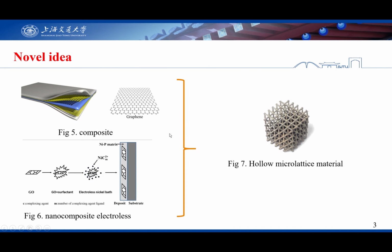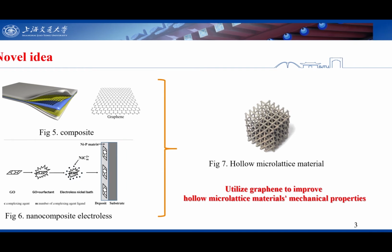Our novel idea is inspired by composite materials. Fibers in a composite can transfer the load. And what if we put graphene into a nickel phosphorus alloy? That's another form of composite. So we not only fabricated hollow microlattice material, but we also want to use graphene to improve their mechanical properties.